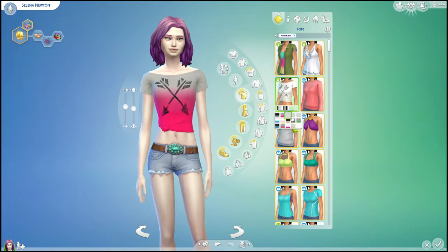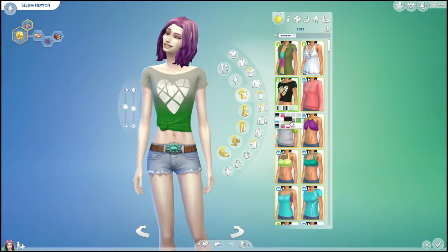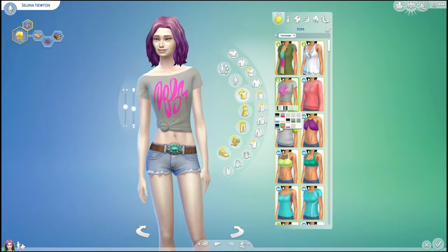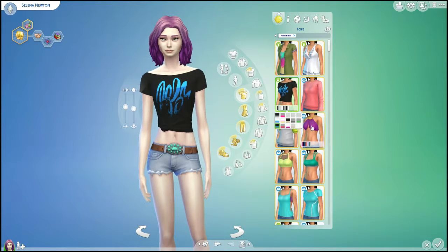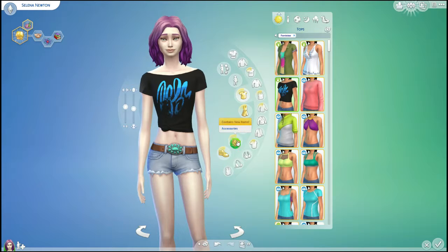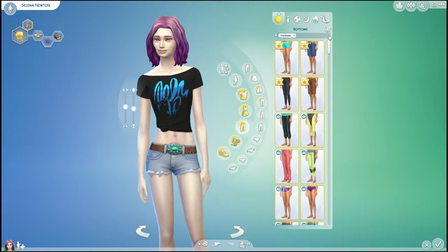It's so great. Ooh, it comes in different patterns. Ombre. I love a good ombre. That's cute. I saw that one. Ooh, words that I can't even read. Adorable. I like this one the best, but we'll leave it on this one for now while we look at the bottoms so that we can actually see the bottoms.